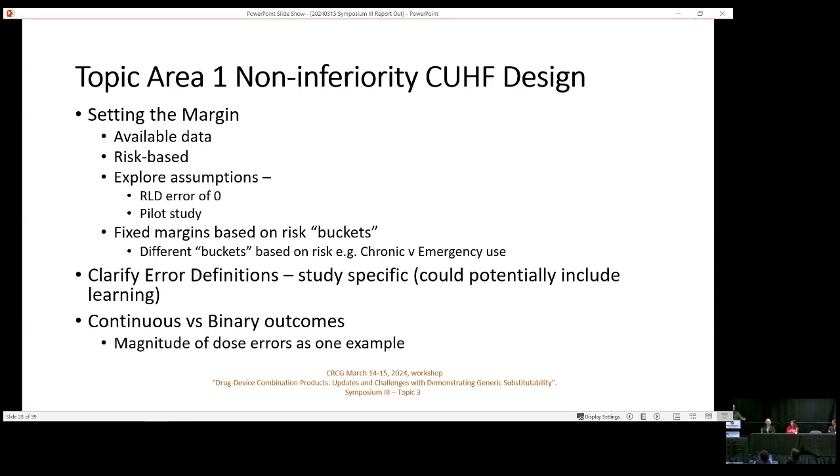So the last one I thought was interesting, and actually this came up on both days from independent groups. Could you have fixed margins, right, based on risk? And we just used the term buckets. So the idea is that different buckets might be based on risk. So chronic use medication, emergency use medication, narrow therapeutic index medications, and could we really just establish here's where the lines might be, right, for margins to make those a little bit easier to identify.